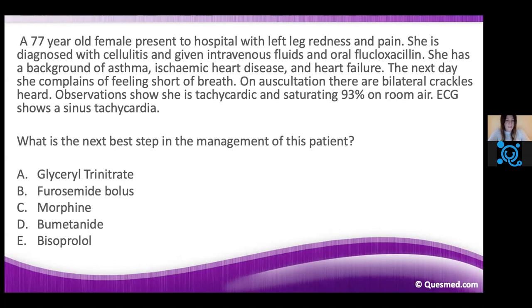What is the next best step in the management of this patient? A, glycerol trinitrate. B, furosemide bolus. C, morphine. D, bumetanide. Or E, bisoprolol.